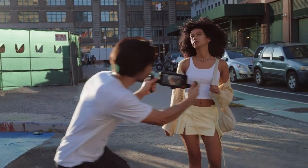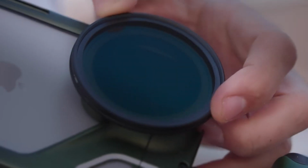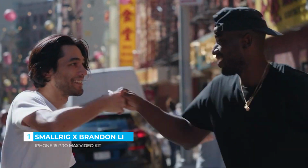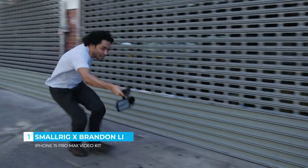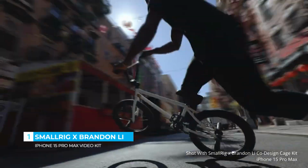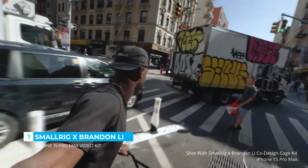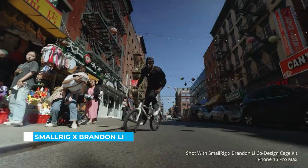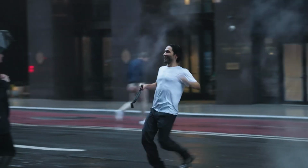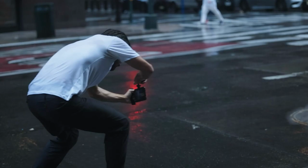My kit comes with dual handles with an all-new quick release for extra versatility, and a variable ND filter so I can adapt to any light. In top handle mode, I can get dynamic low-angle shots on the run. And single handle mode is great for getting selfies with a secure grip. But the real point of my cage kit is having freedom to instantly reconfigure to get any shot I can imagine.